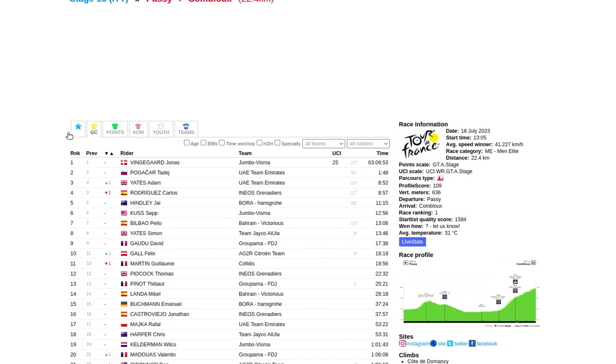So in the GC, Vingegaard now leads with 1 minute and 48 seconds in front of Pogačar, but I'm still not convinced that this is over. I will tell you why a bit later. So Adam Yates now moves into third, so Team UAE has 2 positions on the podium. Carlos Rodriguez is only 5 seconds behind. Jai Hindley, Sepp Kuss, Pello Bilbao, Yates, Gaudu, Felix Gall are into the top 10 once again. Martin, Pidcock and Thibaut round up the top 13.